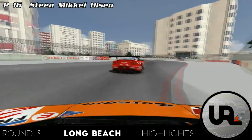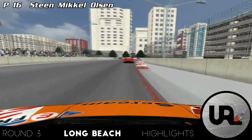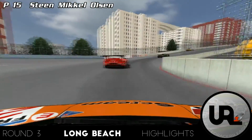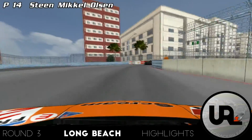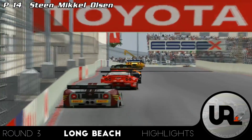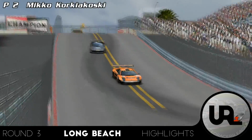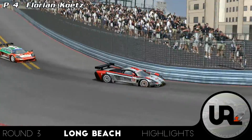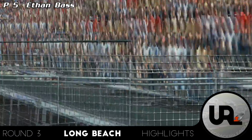Sten Mikkel Olsen in 16th. Oh, here on the right, Miguel Santiago Carao got spun around. He will lose some positions, and Andrei Golubnici getting caught out by that incident, and Sten Mikkel Olsen going past after starting from the back of the grid. So Peter Backus and then Mihovil Markovic right behind Mikko Korkiakoski. Yeah, clearly has some good pace now, and Mikko running with weight doesn't help him either.